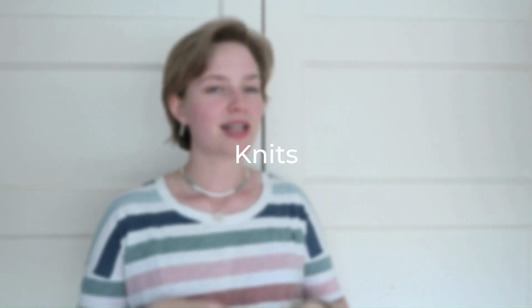Alright, let's do this! So just like with any other capsule, I'm going to start off with my knits. In this capsule I have 6 pieces of knitwear, which, I'm not going to lie, does feel like a lot for a summer capsule wardrobe. But hey, we're living in the Netherlands, so I need my layering pieces. Let's start out with my cardigans. I have 4 different cardigans in this summer capsule wardrobe.